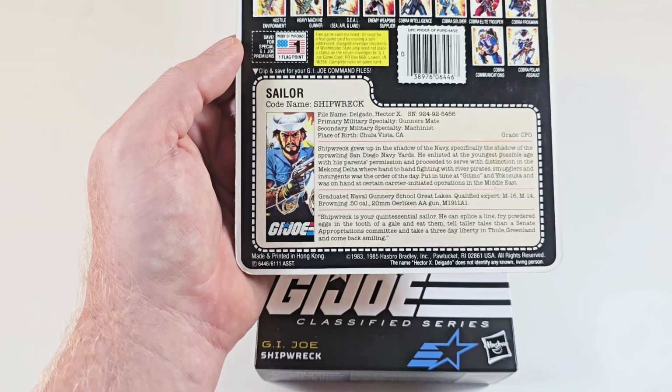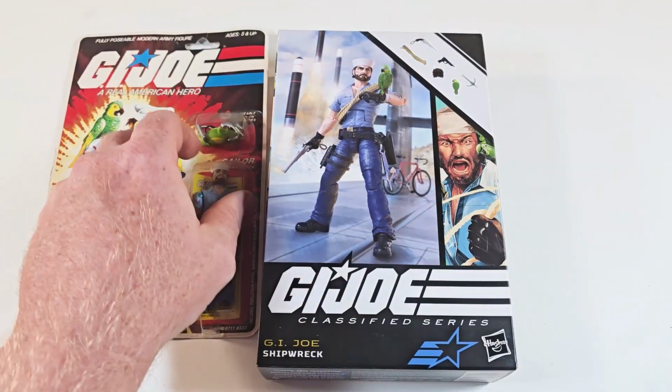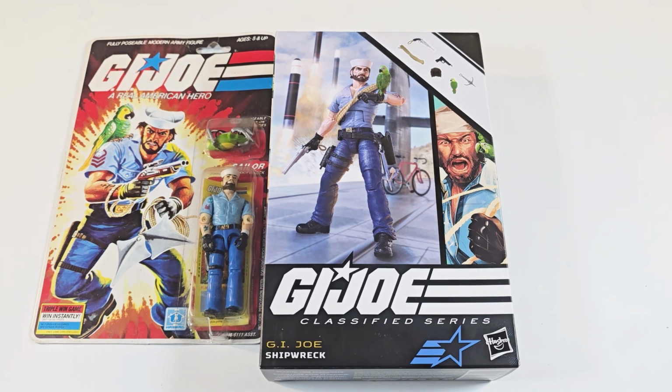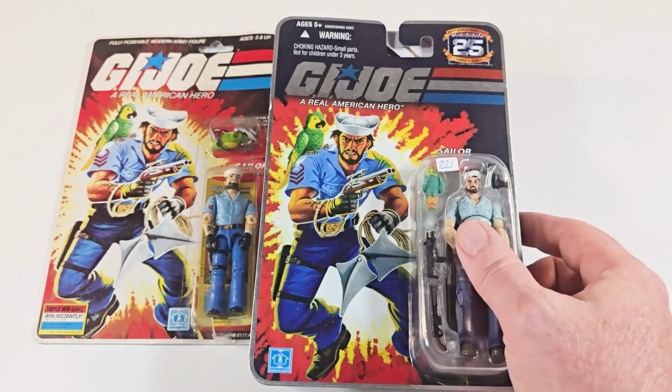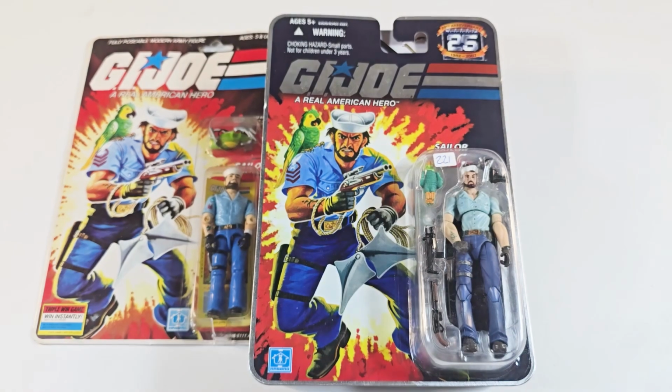I've shown you a little bit of his file card. So yeah, this is him. And then afterwards, of course, we also have the version from the 25th anniversary line. This one has a little code over here.